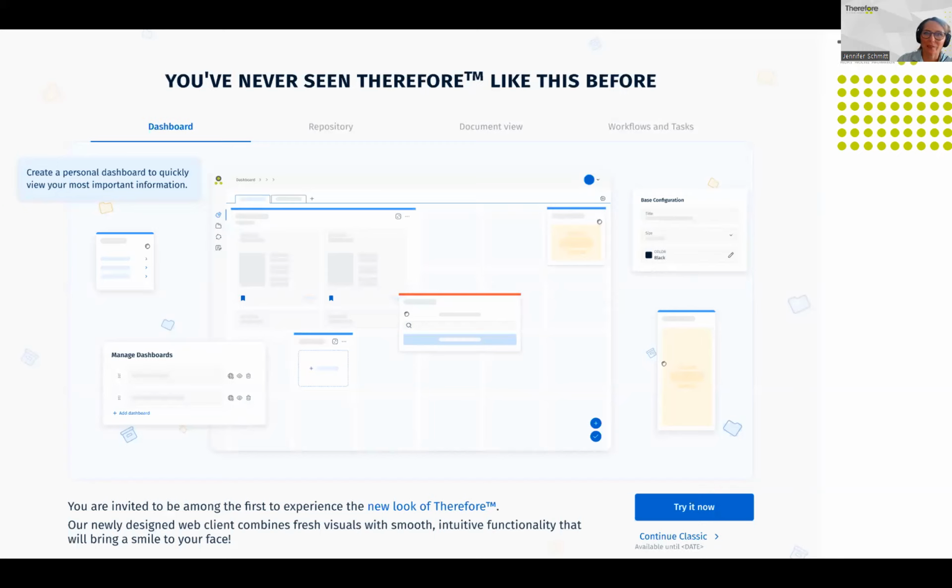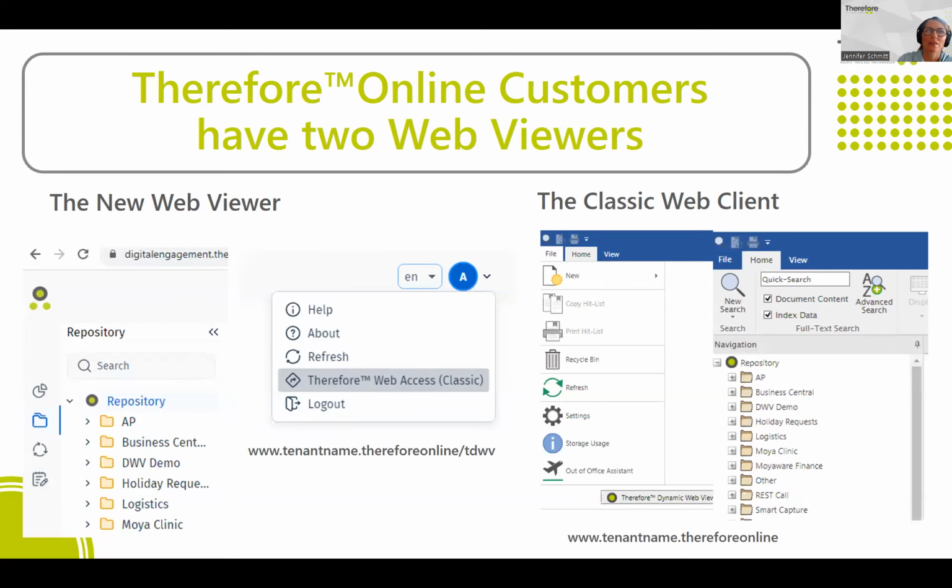Anyways, I really hope that you check it out. It's a wonderful resource. And just to clarify again, Therefore Online customers are going to have two web viewers, which is the new one here. It has that nice white interface. And you can switch to the classic web client by highlighting the top right corner, clicking your initial, and then selecting Therefore Web Access. Then the browser will change over to the classic web client.